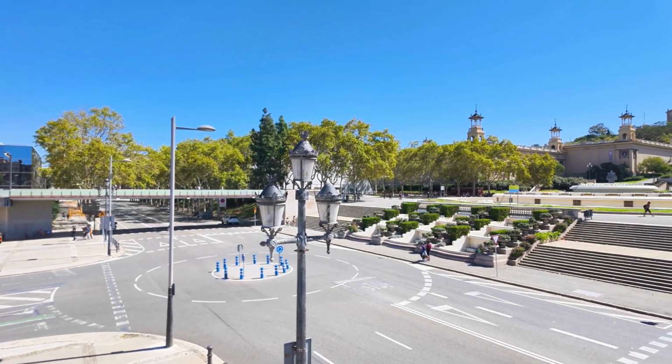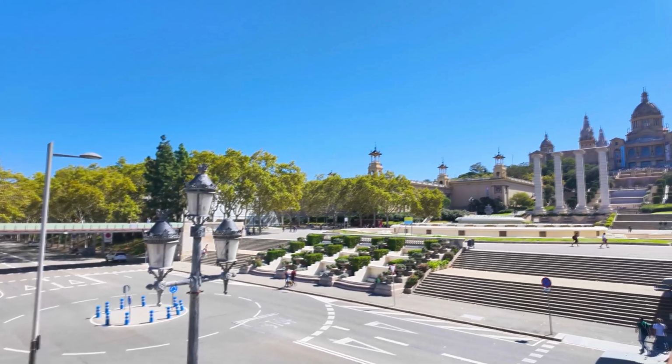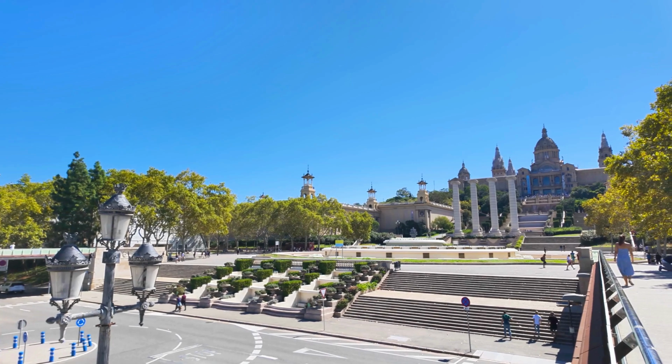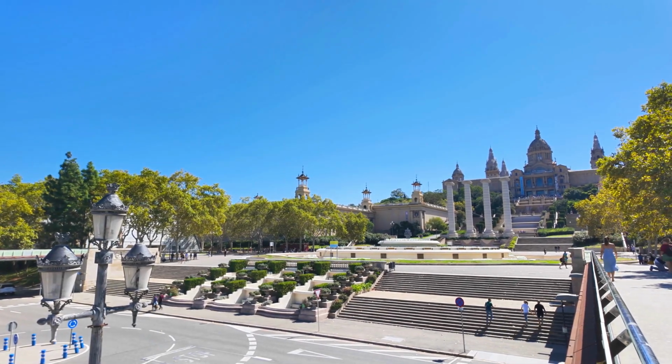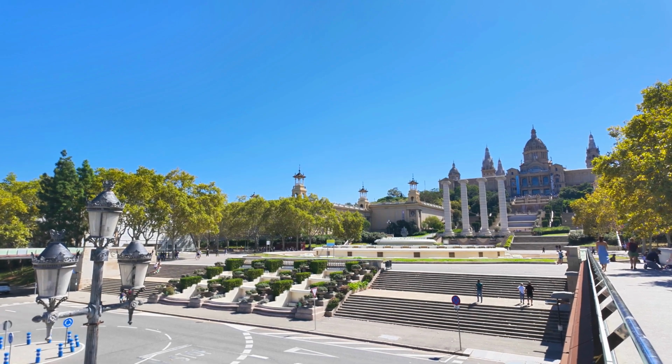Outside, don't forget the view. The museum's steps are a secret balcony to the city. Stand there during golden hour and the skyline becomes a canvas. Sagrada Família, peeking through the haze, Tibidabo in the distance. The grid of Eixample stretching forever.